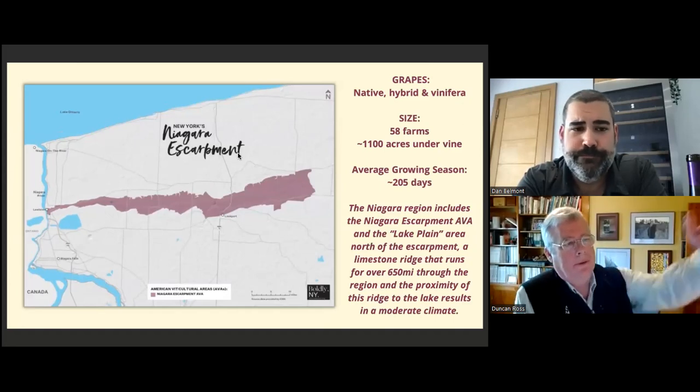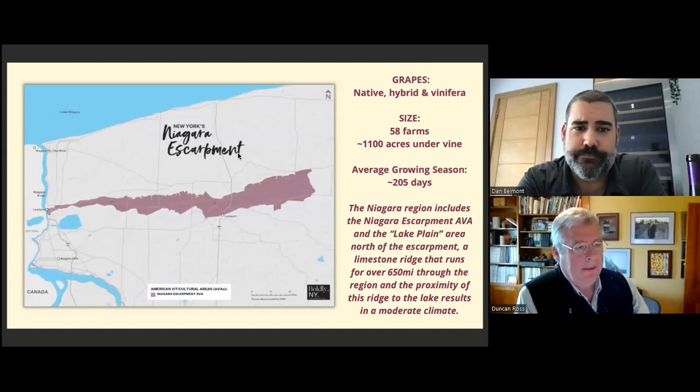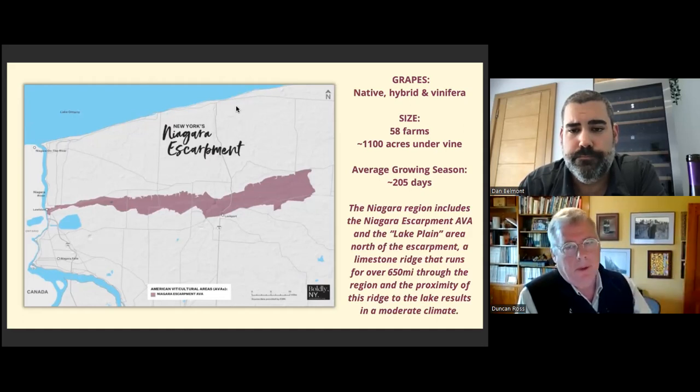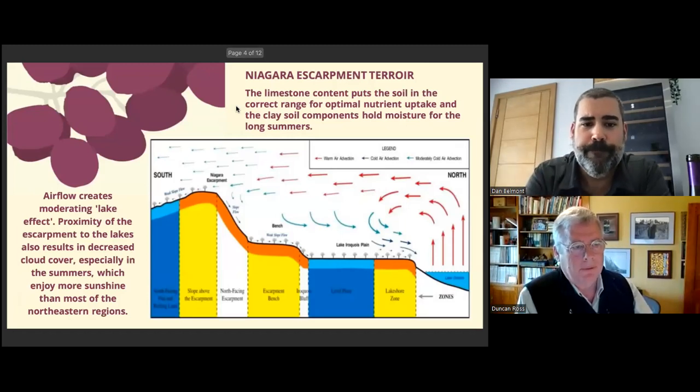So north of the escarpment, towards the lake, the effect of the wind is less in the lake plain area. But then when you get up towards the shore of the lake, you get that wind effect again. Their springs are delayed a couple of weeks, but their falls can be extended a little bit. They're less dependent on the sunshine and more dependent on the temperature of the water in terms of moderating. Very much the same thing as the Finger Lakes.